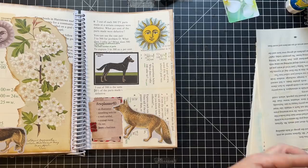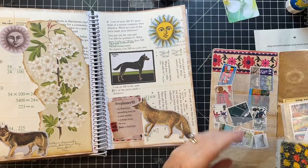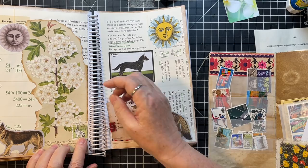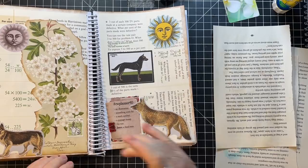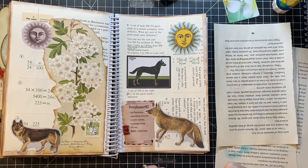Stamps is the other thing that we're supposed to put on here. I'm wondering, do I have any stamps that I would really like to keep myself? Here's a bunny one. Ooh, he goes perfect right there. I'm gonna put him there. Bunnies have fur too. I maybe could put a couple there and a couple there or something.